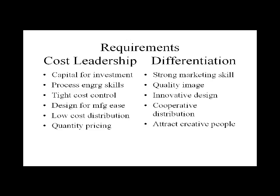If you decide that you're going to be the low-cost game in town, that's fine. But understand that you need a lot of capital. You've got to get your processes down to very efficient, very tight cost control. If you're a manufacturer, you've got to make sure that you can produce it cheaply, in good quality, and in volume. Find a low-cost distribution mechanism. Walmart's done that. They distribute themselves. They don't use middlemen. And in a business-to-business environment, offer quantity discounts, quantity pricing.